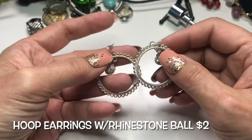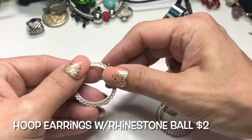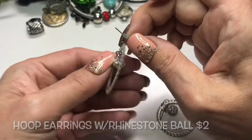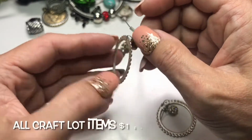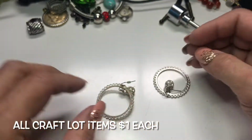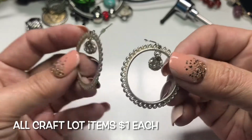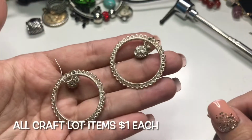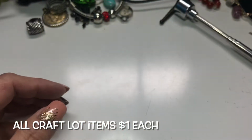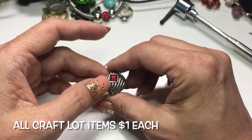These are pretty. They look to be okay. Let's make sure. Yeah. These are pretty hoop earrings. $2. I don't know what this is.